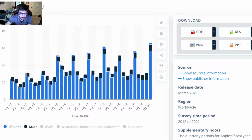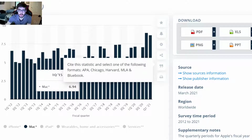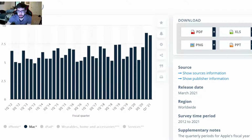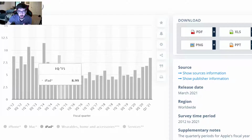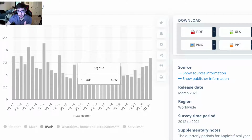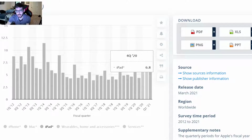Then we get into the Mac segment. Why not? Mac, pretty steady, nothing super crazy except for the last couple quarters. They've seen a lot more growth. So Mac has been a steady winner in terms of billions of dollars. We're talking floating around the $6 billion mark consistently. We've got iPads. iPads, they were showing a slight decline in iPad sales as tablets were a little bit phasing out as we had really our own tablets, right, in our phones, right? Tablet need wasn't necessarily there, but they've seen some uptick in demand yet again over the last year. So it's curious to see what that looks like.